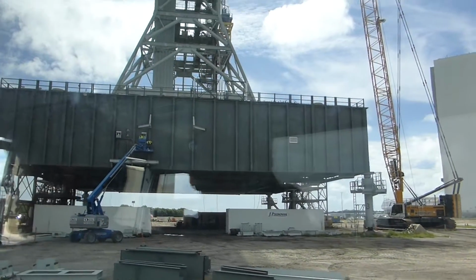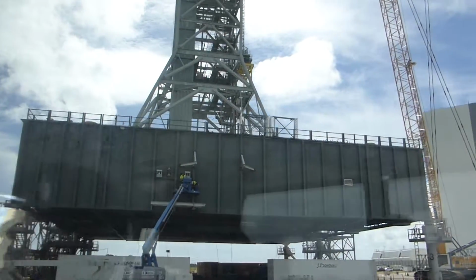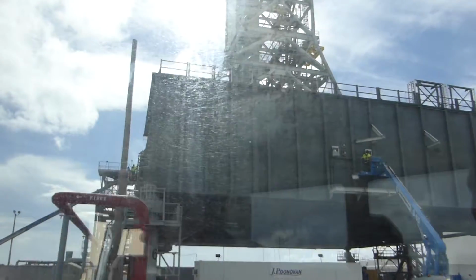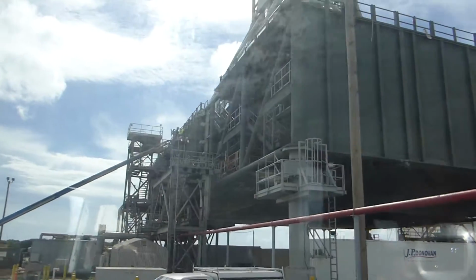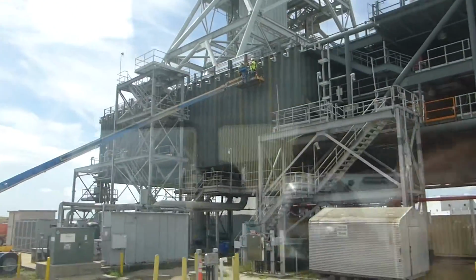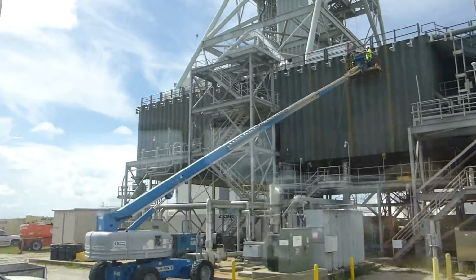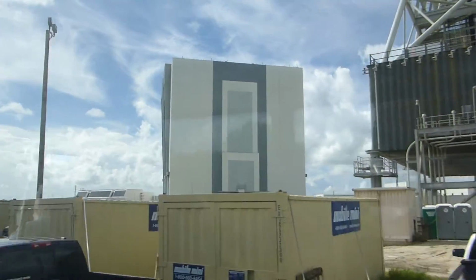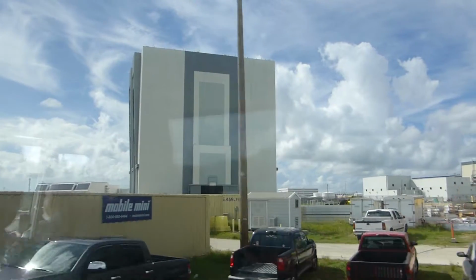Crawler drives underneath, raises it up off of the pedestals. They'll carry it around in the VAB and set it down. They're going to stack that rocket on there, and when they finish, the crawler goes back in, picks it up, takes it out to pad 39B, sets it on the pedestals there, and that's where your launch takes place.